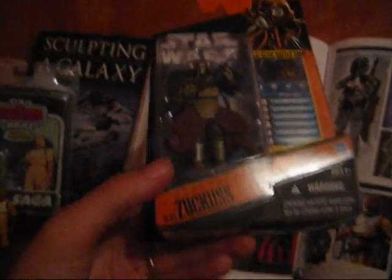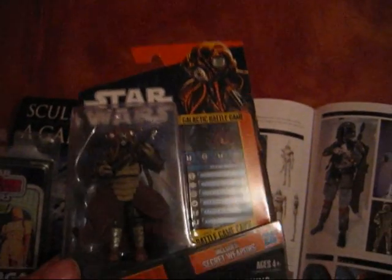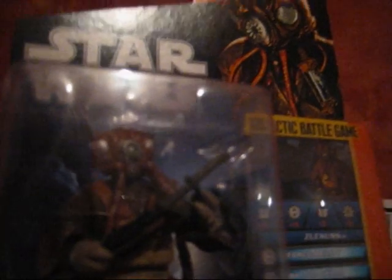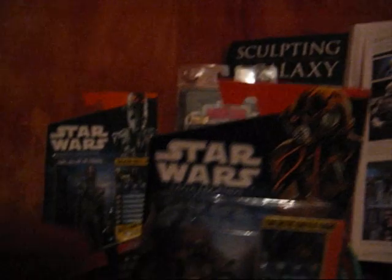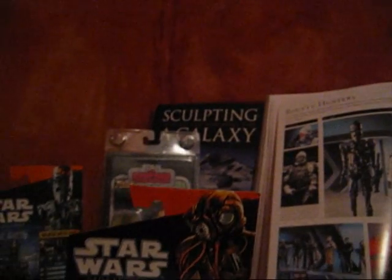Okay, but this summer I found Zuckuss here from the Saga Legends, and I must say the sculpt has been quite much improved. So if you compare them, you will see that the bust is still by far the best sculpt in my opinion. But this figure is a really nice one, though it is a repack here, right?